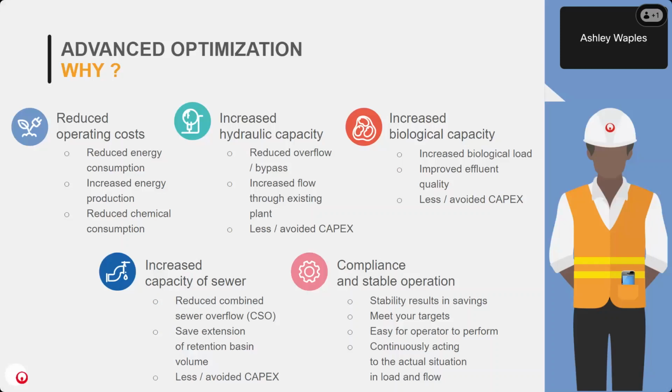Also, what I don't see happen a lot here in the United States is increasing the biological capacity. Basically, when you have a given volume, or a plant like North Cary, you have a certain volume. It is designed for a load of 12 million gallons per day, but you want to increase that load. By implementing more advanced control, you can use this volume in the most optimal way, so you always adapt the processes in there in the most optimal way.